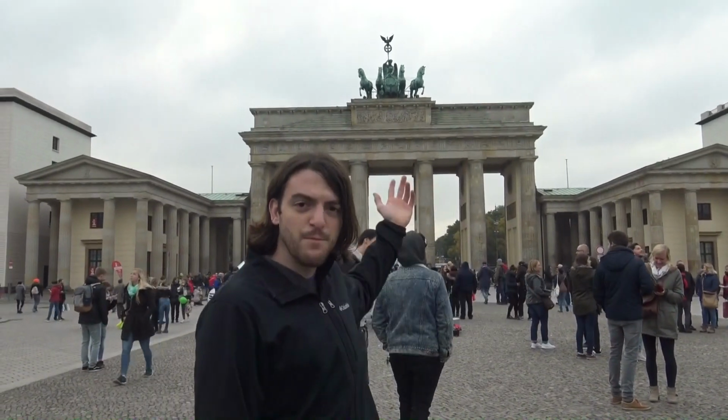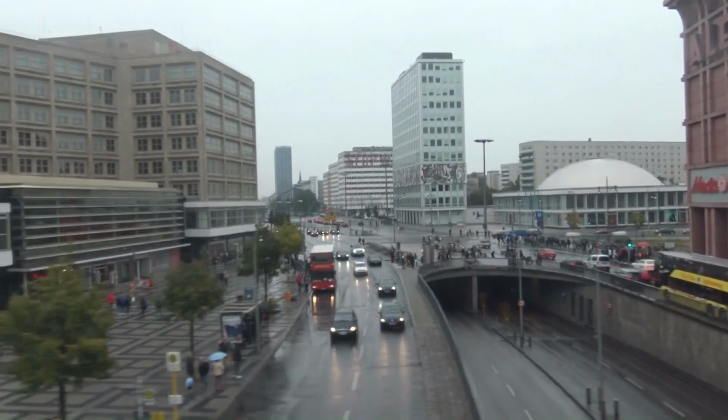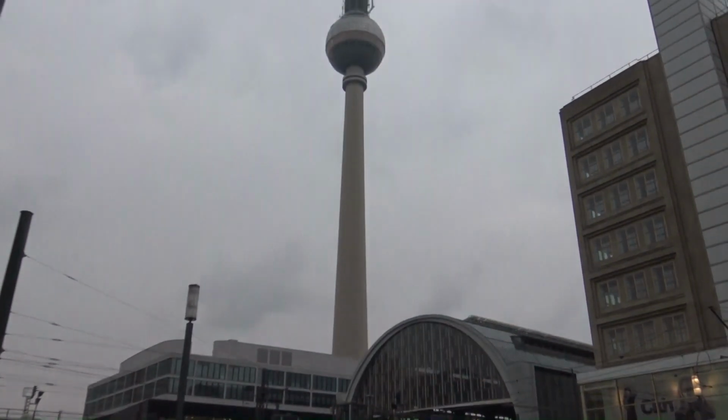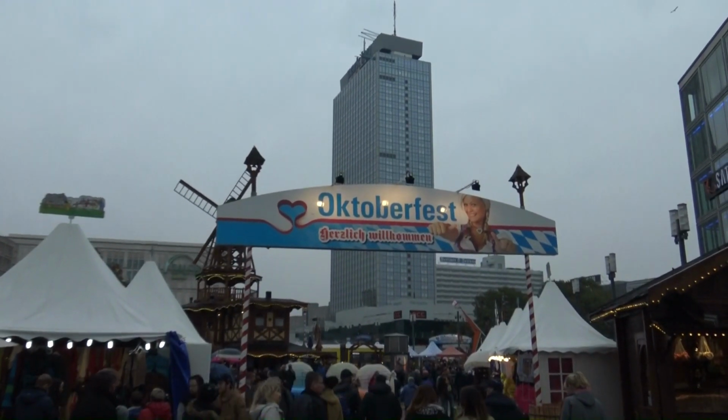Here in the beautiful city of Berlin, Germany, we are outside Brandenburg Tor, also known as the East Gate. Berlin is a city of history and culture. It is the capital of and the largest city in Germany, as well as the second largest city in the European Union. Tourists flock here from all over the world to experience the culture and cuisine.